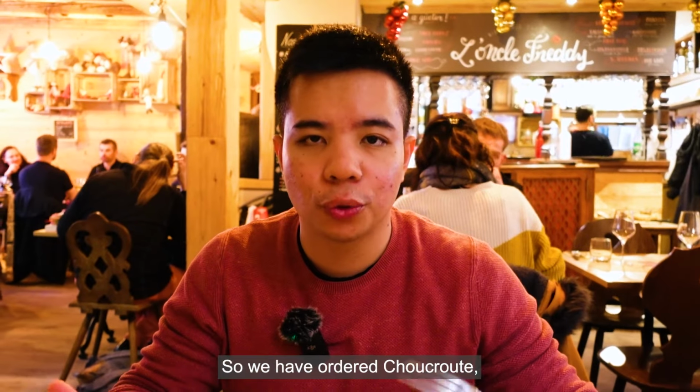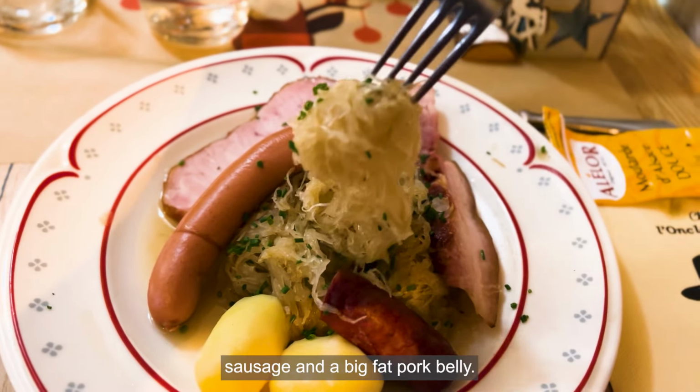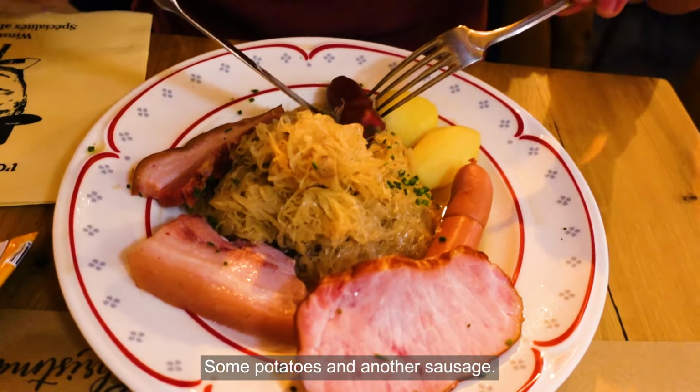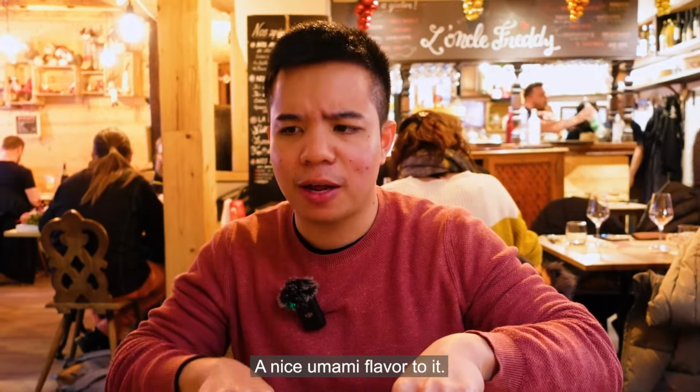So we have ordered choucroute, which is sauerkraut, pork sausage, and a big fat pork belly, some potatoes, and another sausage. Oh, I like it. A very nice umami flavor to it.